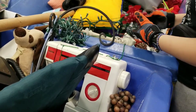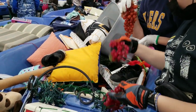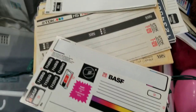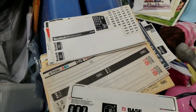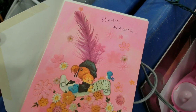My kids were fascinated because there was a surplus of the vintage food, fruit bowl fruit. So there were tons of these rubbery grapes that they were just cracking up at. And then I had to explain these VHS stickers to them and how we would use them to mark what was on our VHS tape. And they thought that was just hilarious.